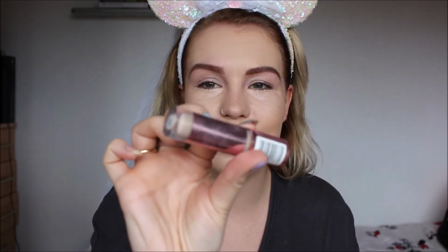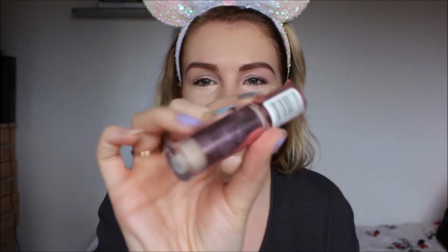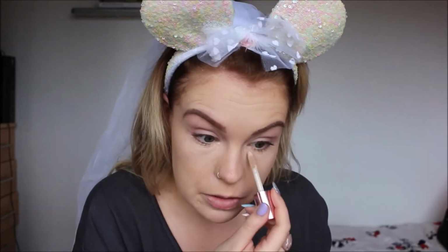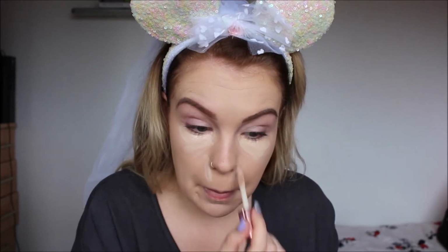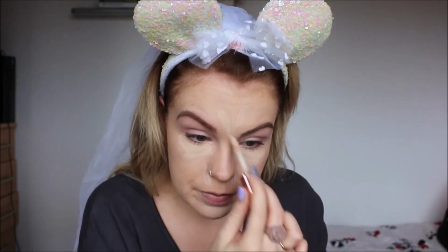Back to makeup. I'm obviously going to be using the cult favourite at the minute, the Revolution Conceal and Define Concealer. I bought it in C2 and C4. The C4 is actually a little bit too dark for me, so I just layer over a bit of this over the top. And over any highlighted areas, I just use the C2 colour just to highlight those areas.